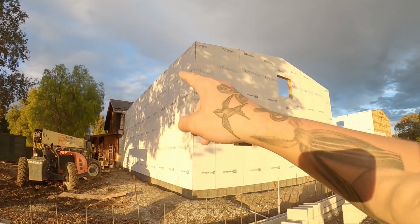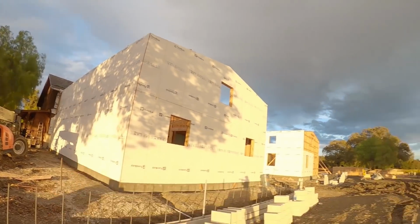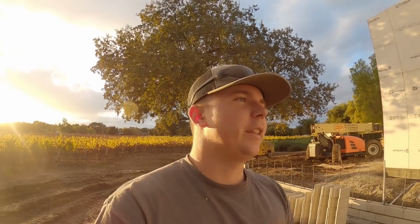We got that side sheeted up to there. We have one last sheet to put up down there. We'll get that tossed up tomorrow morning, but this building is wrapped up. Super stoked to say that.